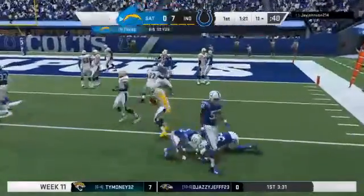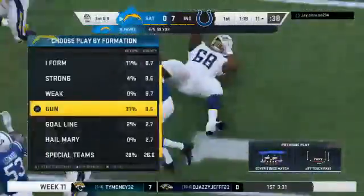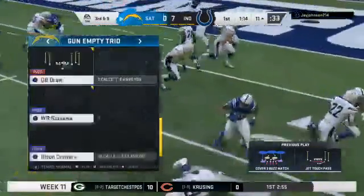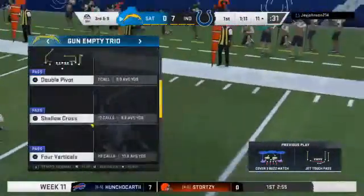And that one is covered beautifully. Their defenders stayed home, and they'll stop him behind the line. This will be a loss of 3, and now a much tougher 3rd down looms.